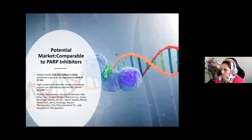I wanted to bring to your attention that PARP inhibitors have hit the market as the first DNA repair inhibitors. The global market was around 900 million in 2018, and it was projected to grow by 27%, partly because of the growth in the incidence of cancers that were susceptible to these PARP inhibitors. And there are lots of big pharma companies playing a key role in the development of these new inhibitors of Pnkp, inhibitors of DNA repair.